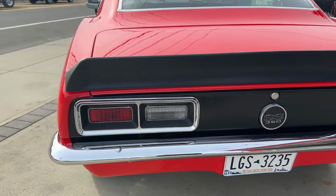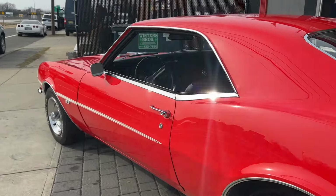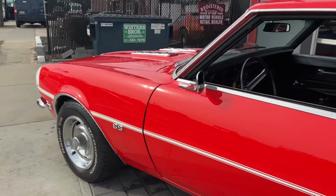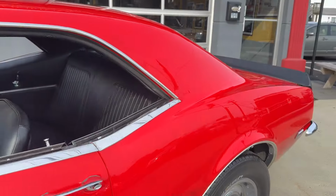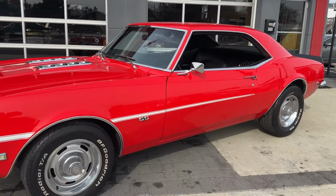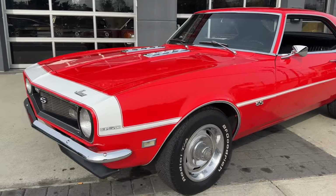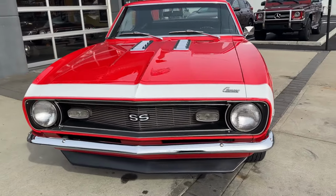The body lines are amazing. Just look how clean and straight the body is. It's got Rally wheels wrapped in BF Goodrich tires. Check it out. HollywoodMotorsUSA.com. What a gorgeous looking 68 Chevy Camaro. Four-speed, 350, Super Sport, really nice, and priced to sell.